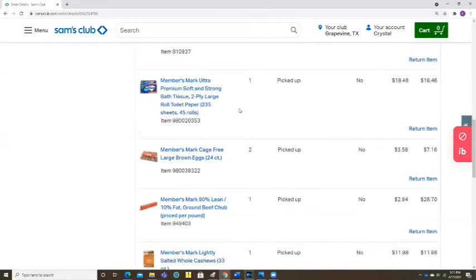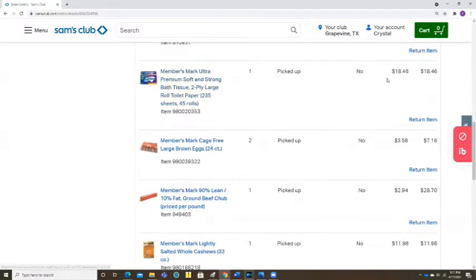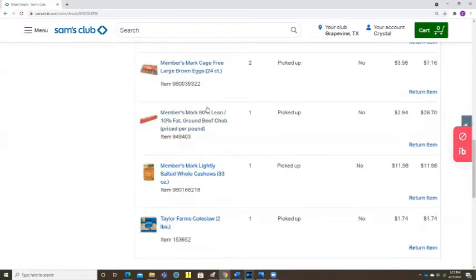For the household for this week, I needed some more toilet paper. It was $18.46 for 45 rolls. This isn't our favorite toilet paper in the world, but it does just fine. I got 4 dozen eggs. These are a 24 count of the cage-free large brown eggs. They're $3.58 a piece for 2 dozen, so that makes it about $1.79 for a dozen. So not too bad. $7.16 for those 4 dozen eggs.